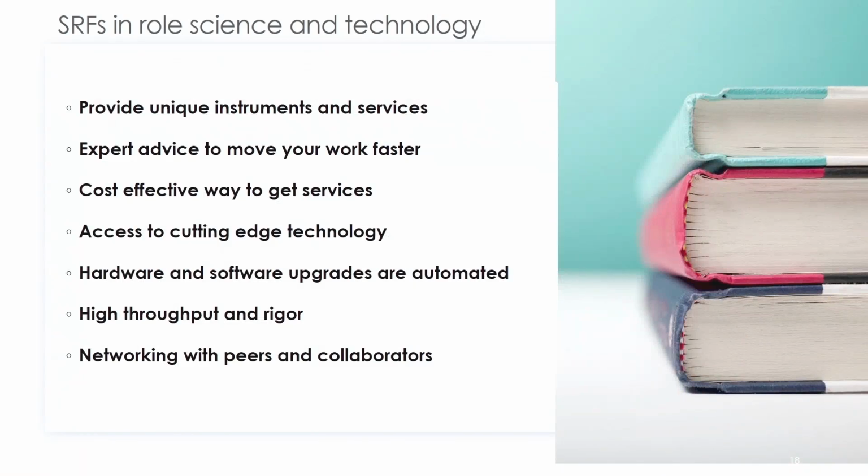And then, as I said, we are also a place for networking and collaboration. And then, because we specialize, generally people do not need to worry about keeping updated with their instruments, hardware, software, whatever it is. We take care of it.